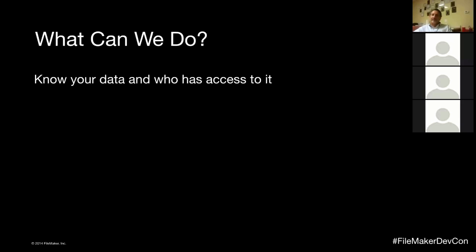Then the other thing, use the built-in privilege sets. Start with your own, but use the privilege sets. Don't layer some sort of security model on top of the FileMaker security. We see so many customers who do that, or they just don't put fields on layouts and think that's sufficient to remove access to fields.